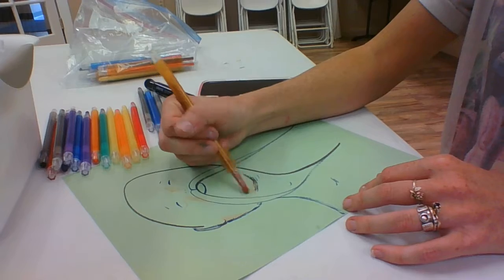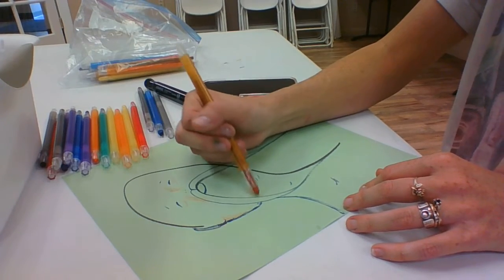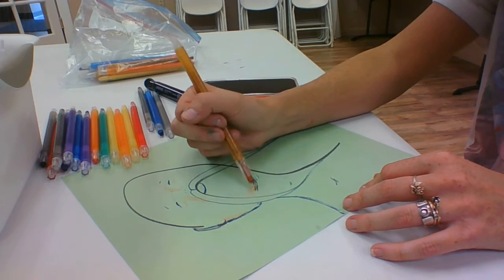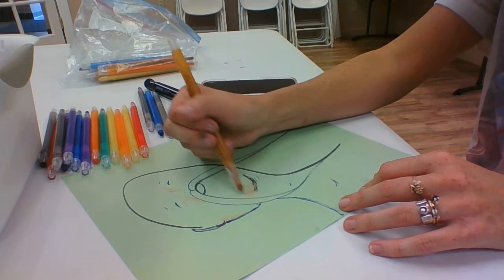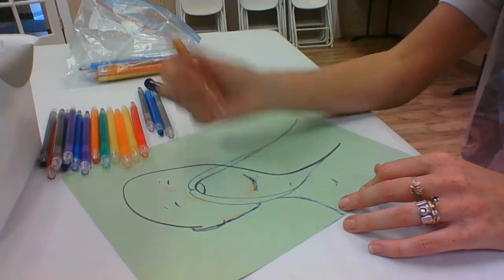Notice that I'm being thoughtful with all of my brushstrokes. I'm not just coloring it in just to color it in. I want to see my brushstrokes go in the way that his skin goes. His chin's right here, this arch, so I'm coloring along it. And building off of that, I'm not just coloring like this.